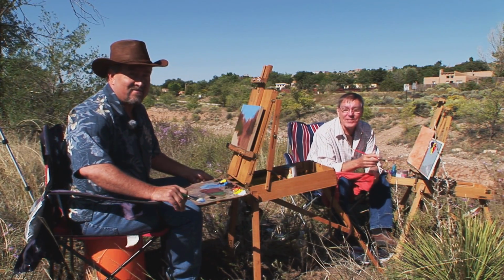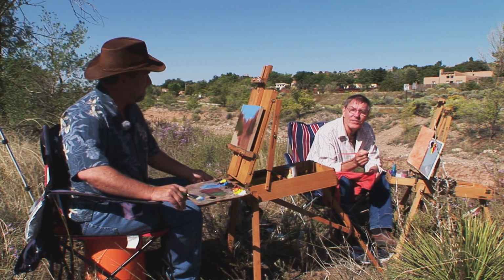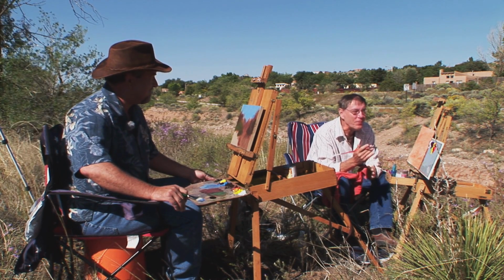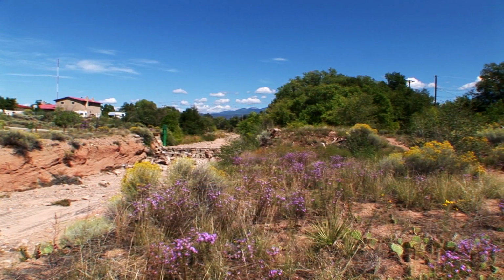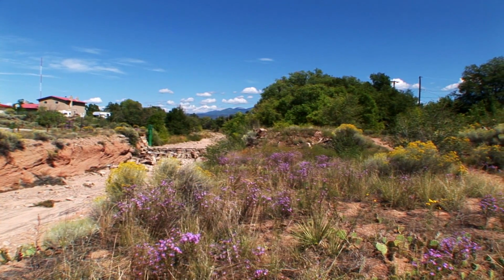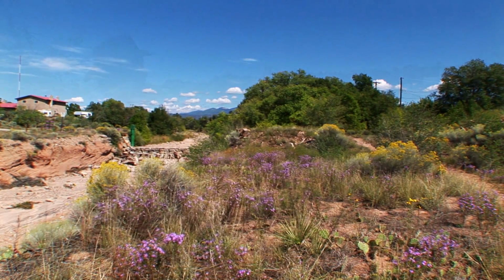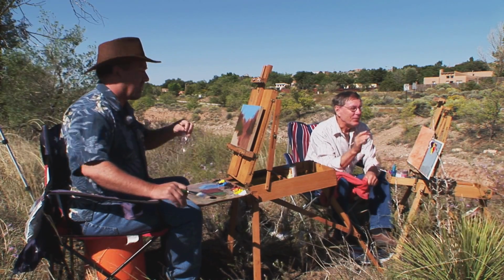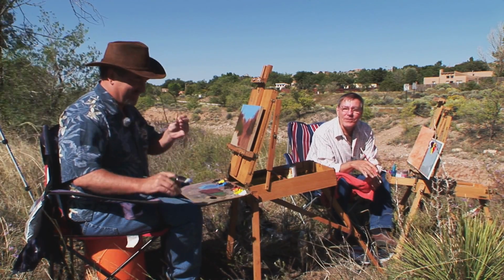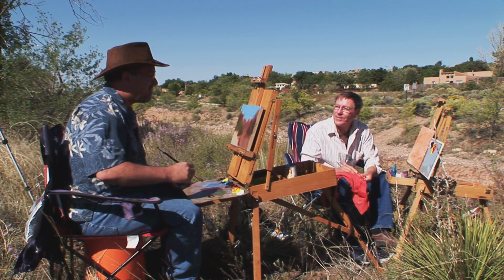Santa Fe, New Mexico. I'm here with my friend David Darrow, who is primarily a portrait artist from California, but we've met here in Santa Fe, and we're out at this beautiful landscape location where I've got some mountains in the background, wildflowers, and a ravine over here to our left. David has agreed to paint with me this morning, and it's a real joy because I most often paint alone, so it'll be fun to paint with a friend. So thanks for coming out, David.